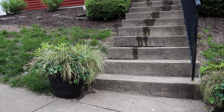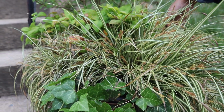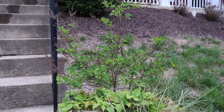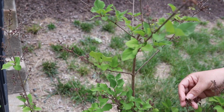But you can tell that they're looking a little rough too. We've had a lot of wind here, and I think that's cause of them looking the way they do right now, a little beat up. But I still love the green that it's giving. And these are the lilacs, the bloomerang purple lilacs from Proven Winners that we planted early spring.